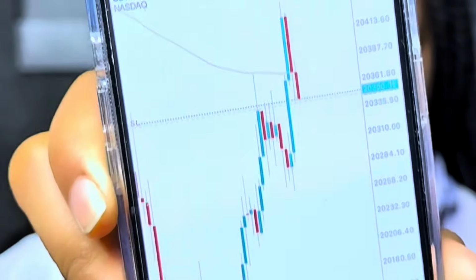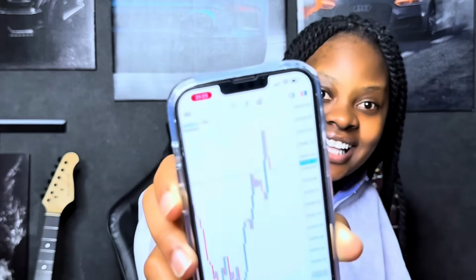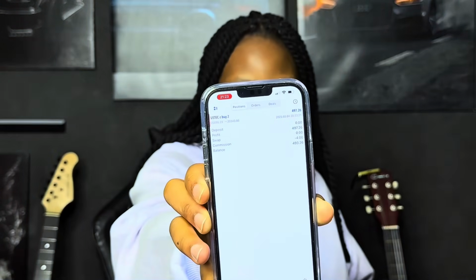Yo, it's almost hitting my stop loss. Can you see that? Oh, it has to get to it. $500. That was nice. We are back, and let me tell you, the energy on the charts is buzzing right now.